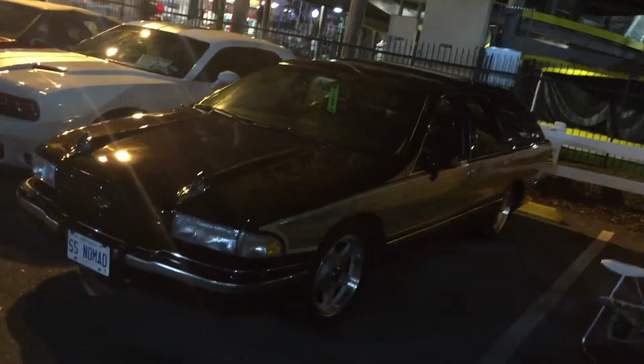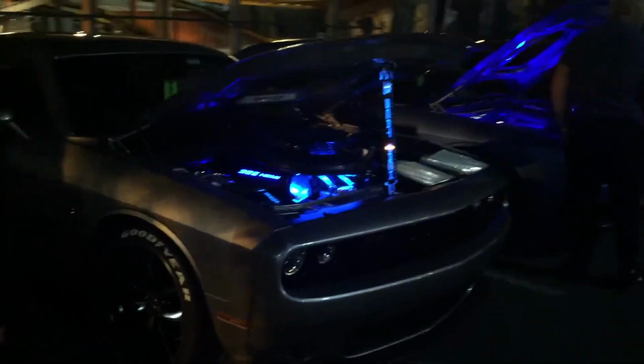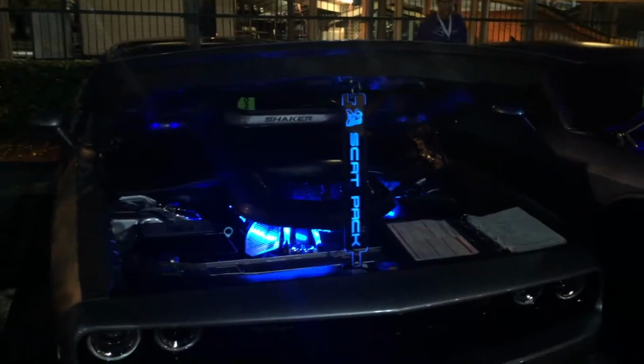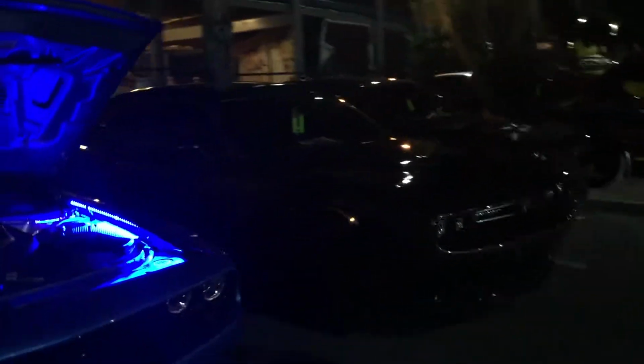Now, let's get a proper look at this. Yeah, it's like an estate muscle car combo. So we're now nearly at the end, we're almost back to the entrance. I've just given you guys a taste of what it's like to be at a car meet over here. And hopefully it's given you some ideas for mods of your own. So anyway, we're just doing the last few cars.